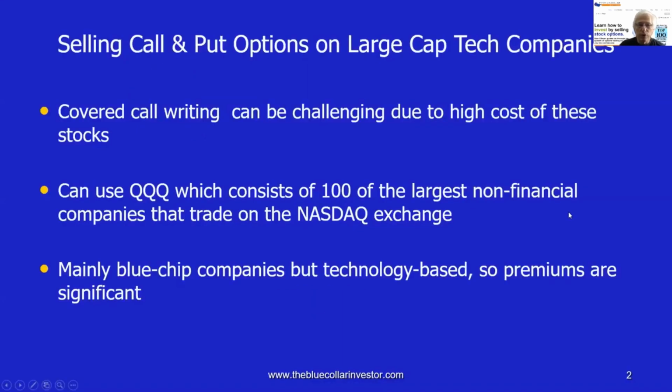So what we're going to do is talk about a way of incorporating these large cap tech companies into our option selling strategies using the exchange traded fund QQQ. So what this ETF is, it's an ETF that consists of 100 of the largest non-financial companies that trade on the NASDAQ exchange. In essence, they are blue chip or solid companies with large cash reserves, but they are technology based. So the premiums that will generate selling options against QQQ will be significant, as you will see in a moment, particularly when you annualize the returns.